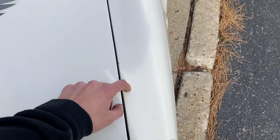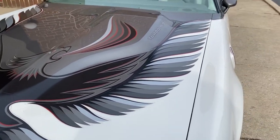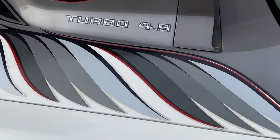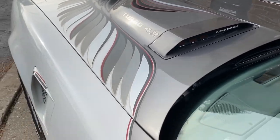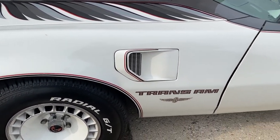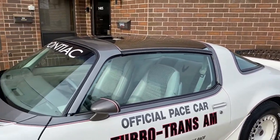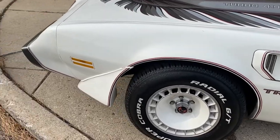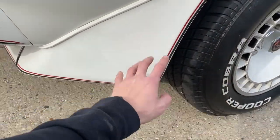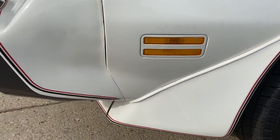Little tiny stone chip right there. You got your proper decal, your turbo 4.9. There, another little stone chip right there. More proper decals throughout the car, your Pontiac on the windshield. A little mark right here. However, this is very nice. You see a couple little marks here on that.